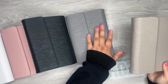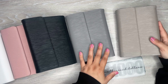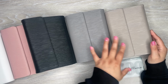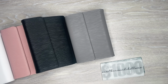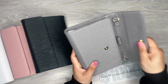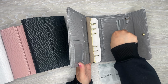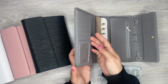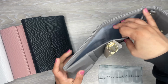But honestly, I'm thinking I really like this a little bit better. So I just want to show the difference. If you like this wallet, it's not going to be the same tone. This one's more gray, but it's really pretty. Okay, so the gray, and it's the same setup. It has the rings, a nice zipper little pouch here, pocket here, got a couple pockets here, and then the card slots, and then a nice big pocket.